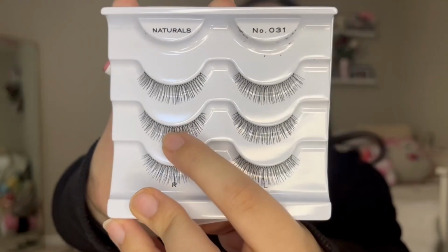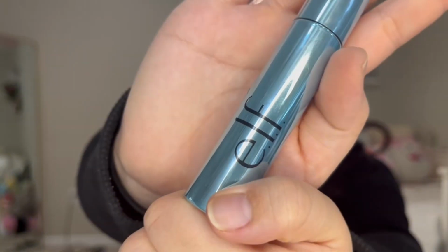Okay, so I finished doing my lashes. I use these Allure Naturals for my lashes. If you're wondering what I use for my lashes, I like the very natural look for them. And then I use this waterproof e.l.f. mascara. It works so good. It looks so good. And that's how I do my lashes.